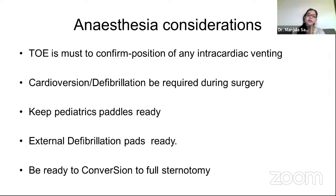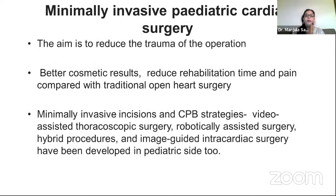Anesthesia considerations: transesophageal echocardiography is a must to confirm the position of any intracardiac device. Cardioversion and defibrillation may be required during surgery. Keep pediatric paddles ready and external defibrillator pads ready. Be ready for conversion to full sternotomy.